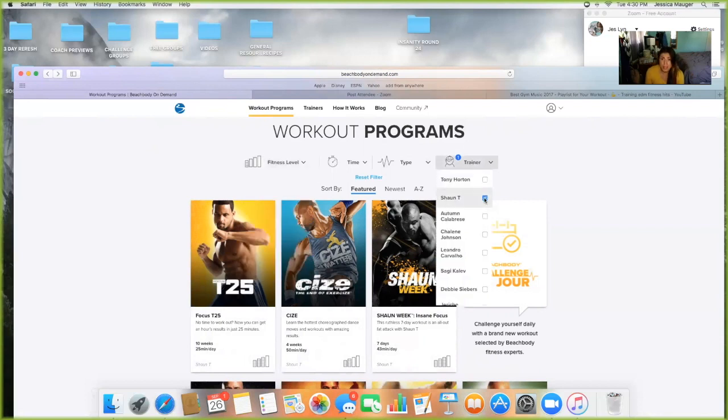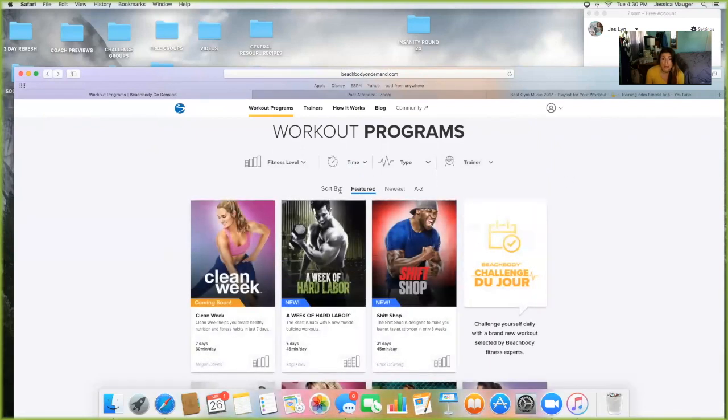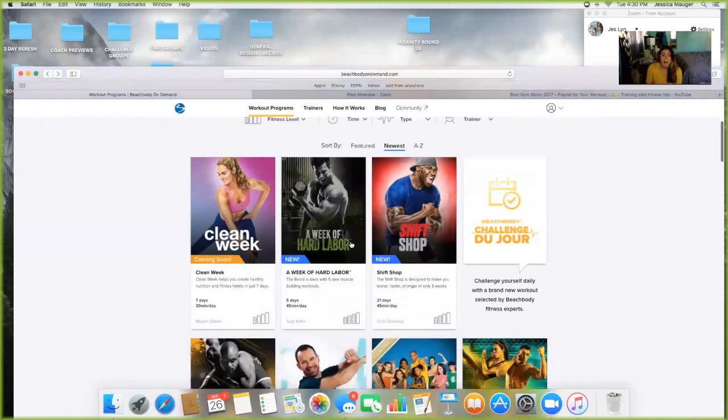So we can unselect those. They also have an option to search by featured, newest, or A to Z. So if you're a very type A person who likes things alphabetized, you can choose A through Z. Newest, again, is going to show you our newest one because it's launching soon. This is the most recent, the full program that came out most recently.